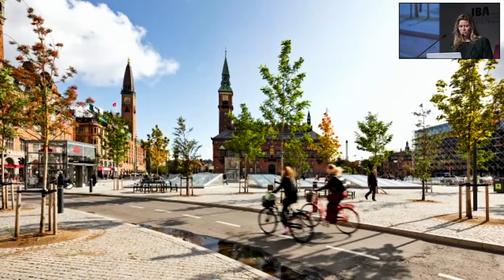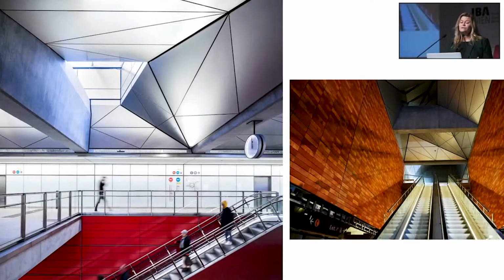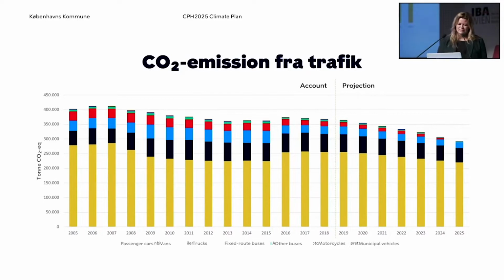This is my town hall. It's changed the way we think about the city, and it's really been a fantastic opportunity to explore the architecture and to change the way we think about moving in the city. And that enormous investment has been the basis for then starting to talk about a shift in mobile split, a shift in the transport in the city.